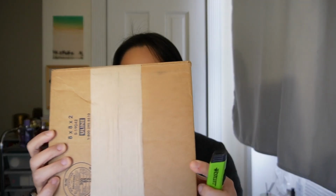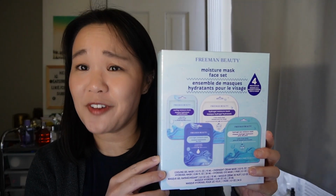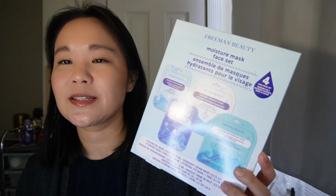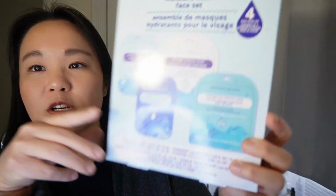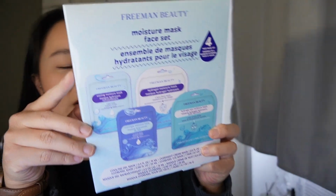This next one is very flat. This one came fast. I just claimed it last week, but this is from Huda Beauty. It is the Moisture Mask Face Set. The reason I did this is because I am obsessed with masks recently. So this one is a cooling moisture mask, a hydrogel moisture mask, an overnight moisture mask, and a hydrogel eye moisture mask. So this is a little bit of a gift set.